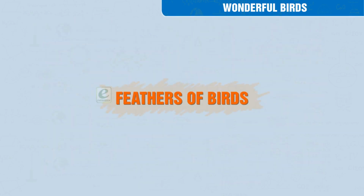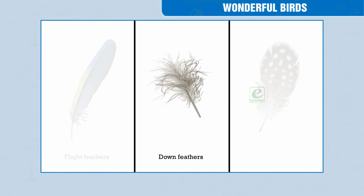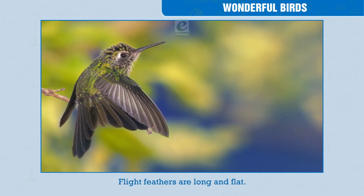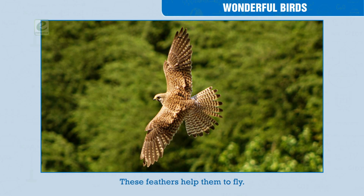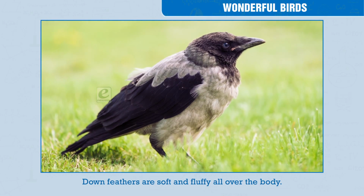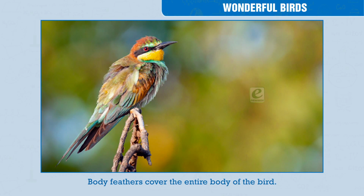Feathers of birds. The feathers are mainly of 3 types: flight feathers, down feathers, and body feathers. Flight feathers are long and flat. They are present in the wings and tail. These feathers help them to fly. Down feathers are soft and fluffy all over the body. They keep the bird warm. Body feathers cover the entire body of the bird.